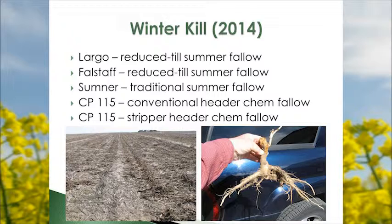We had planted Sumner in the traditional fallow. We used Sumner because the previous year we had winter wheat, and we put the maximum rate of Maverick on for grass control. And then in our no-till plots, where we had the conventional header stubble height and the stripper header stubble height, we had CP115, and everything was butchered.